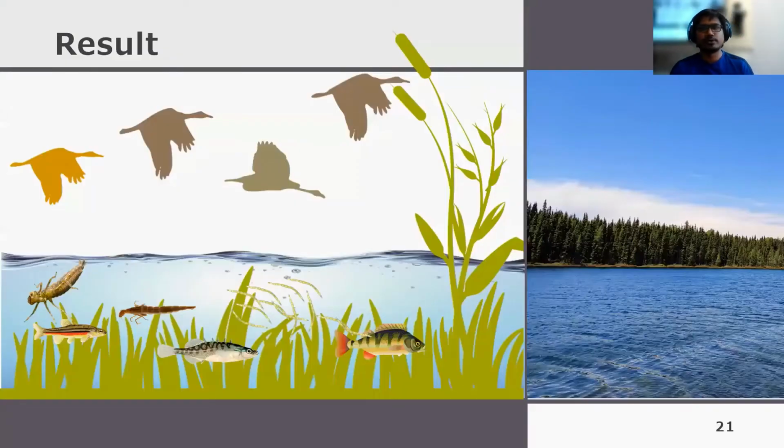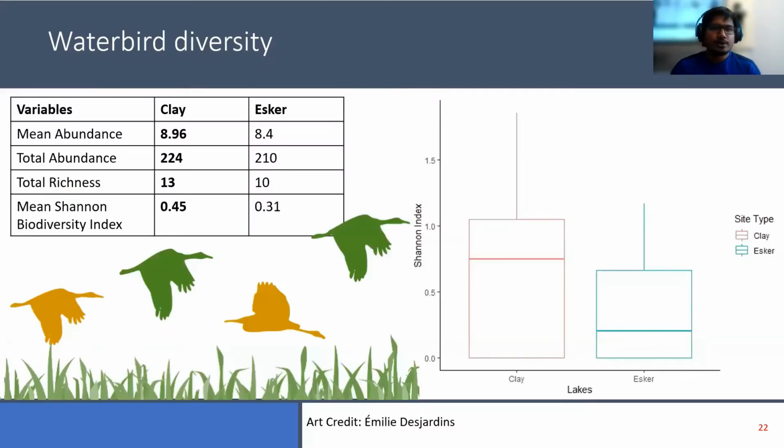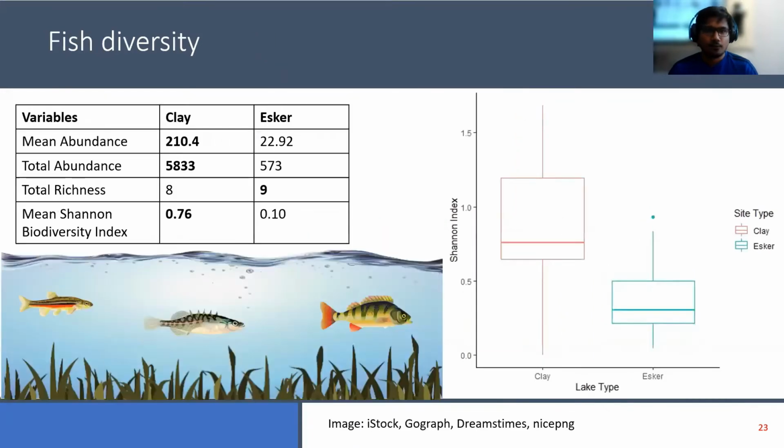Now I will show the results. For waterbird biodiversity, we saw that the mean Shannon diversity index value is lower in esker lakes compared to lakes on clay. Mean abundance, total abundance, and richness were also low in esker lakes. For fish diversity, we can see the mean Shannon diversity index value is significantly lower in esker lakes compared to the lakes on clay. Almost half of the esker lakes were completely fishless. However, the total richness was higher in esker lakes.